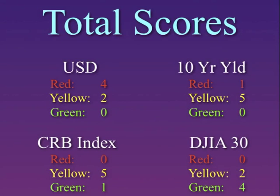And so we've been coming up with scores for the US dollar, the commodities, the 10-year Treasury yield, and the Dow Jones, looking for where the strengths are and where the weaknesses lie. We did that by weighing the number of positives against the number of negatives and coming to a conclusion that way. And this week, in first place, it was clearly the Dow Jones Industrial Average, as things were looking pretty good. 4 green marks, 2 yellow marks, and 0 red marks. And in second place, it was the commodities, the CRB Index down there. Got 1 green mark, 5 yellow marks, and 0 red marks. Third place, it was the 10-year Treasury yield. We had 0 green marks, 5 yellow marks, and 1 red mark.